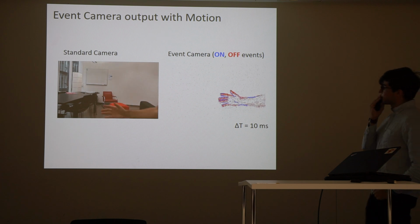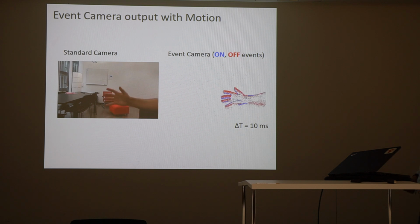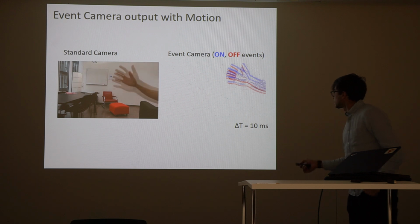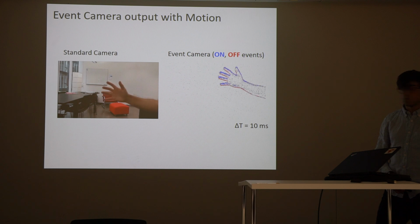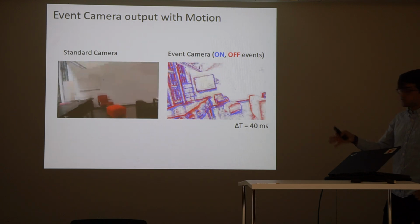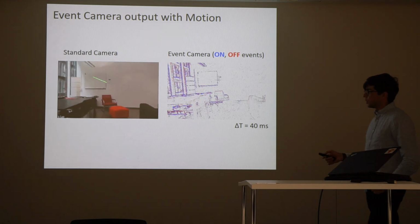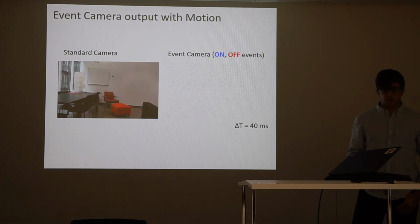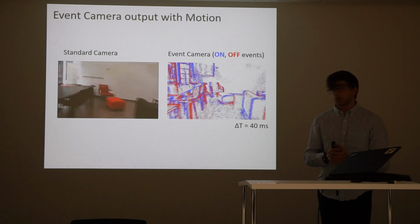And again, some output of the event cameras. You see here the standard camera, and here what the event camera sees. If you move in front of it, you will see basically only the edges of the moving objects. But of course, in case you start moving the camera, then you're going to start to see edges of the environment. So it's basically a camera sensitive to motion, induced either by ego motion or by motion of the objects you're looking at.